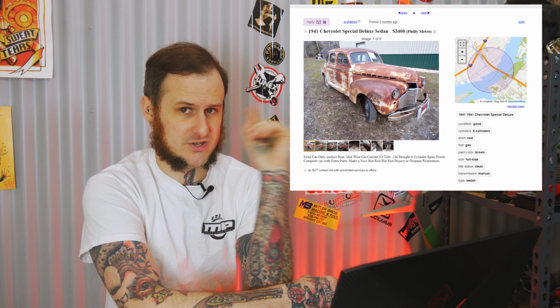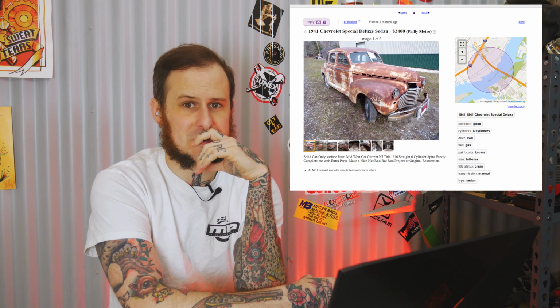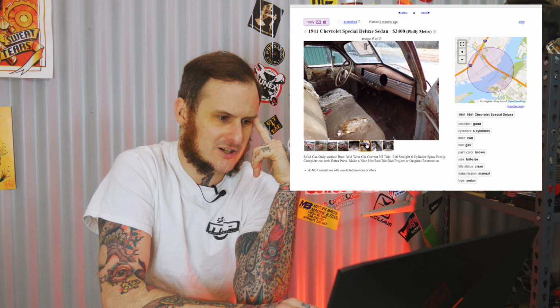Next one is another old standby, surface rust. We've got a 1941 Chevrolet Special Deluxe sedan. Only $3,400 for this one. Solid car, only surface rust. Here's the picture of this car. The entire car is surface rust. I noticed there are no pictures of the underside of this car, all from up above, and the entire car is surface rust. Surface rust is still rust.